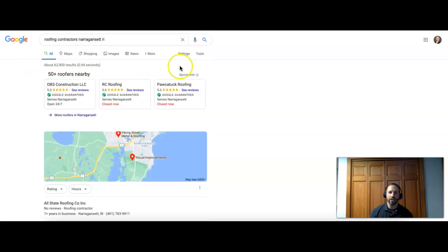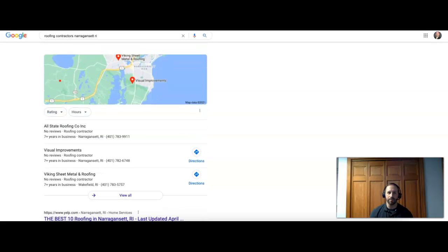But for this search here, the first thing you'll see on any kind of Google search is this ad section at the top. People basically pay to be the first thing that everyone sees when they do a search. And you guys actually are on here, so you guys must be paying for the Google guaranteed ads. As you know, those do give you the more verified ads, less tire kickers, people looking for your services. They do bring in business, so I do recommend them.